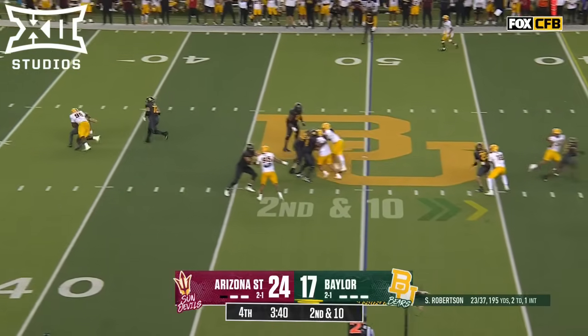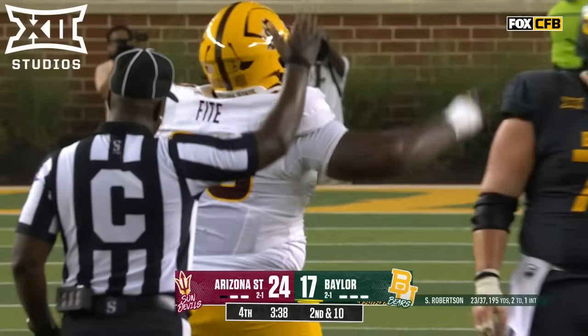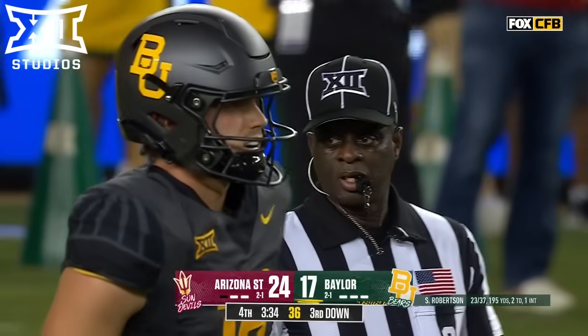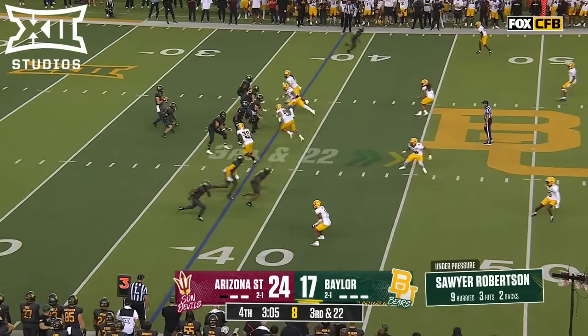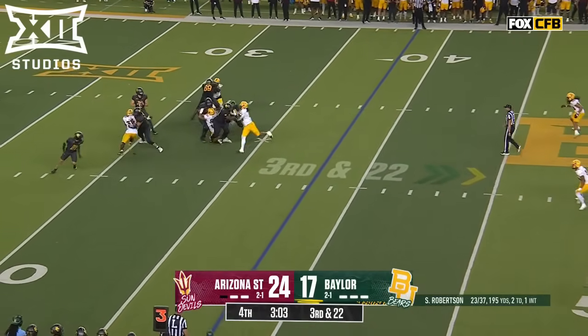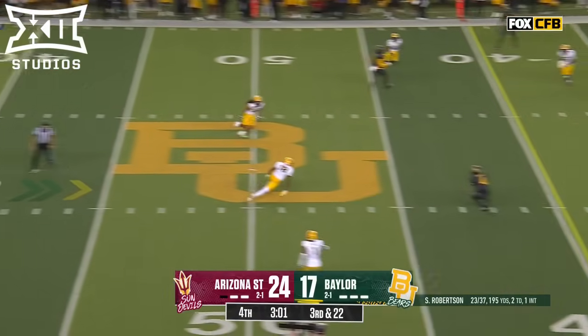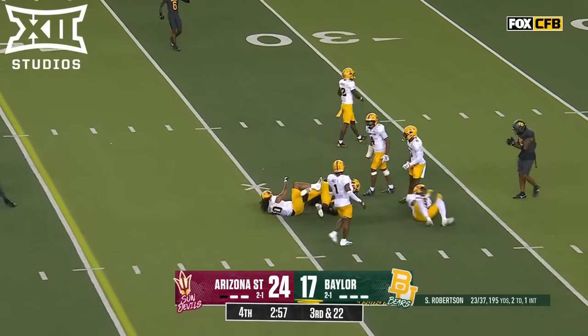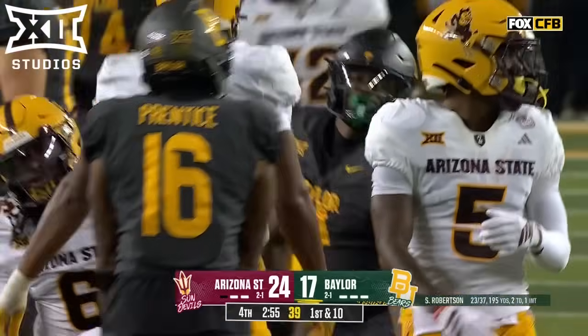Robertson flushed. That time he tried to move, and he rolled right into C.J. Fight, who came with all of it. Move it back to punt this ball away and flip the field. Line to make is the 40 of Arizona State. It's caught. It's Lewis Brown, and they got it all. It's a 1st down for the Bears.